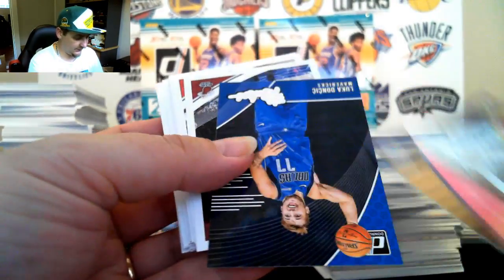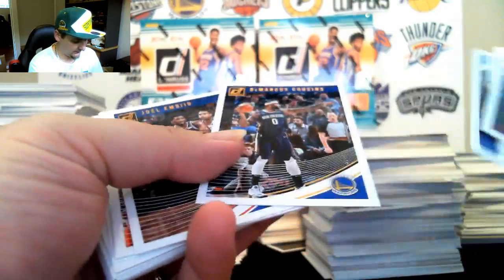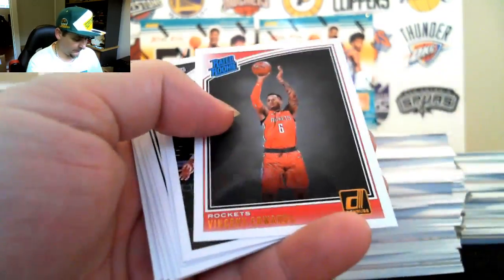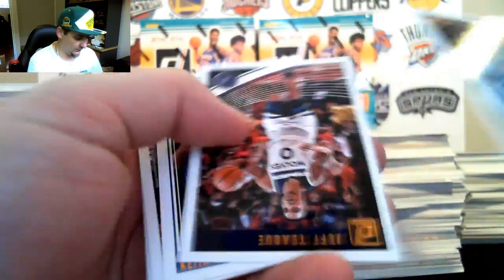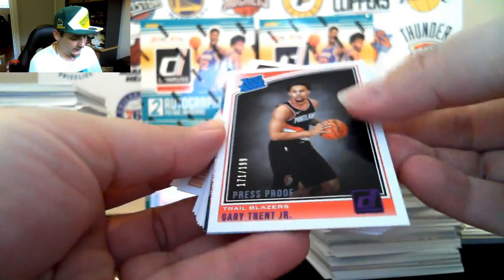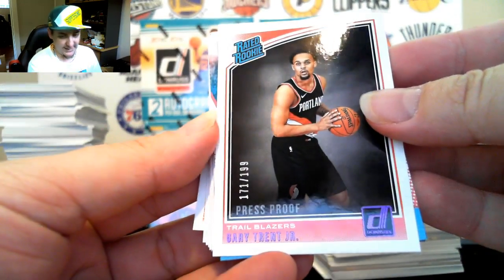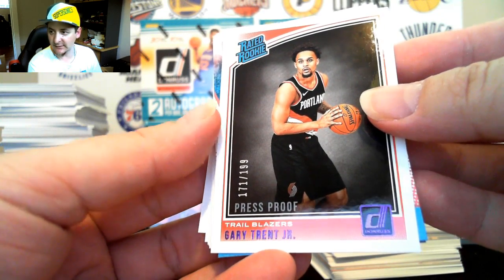Reggie Miller, Hall Kings. Court Kings, Anthony Davis. Wilt Chamberlain. Durant. Doncic, the rookies. Edwards, Robinson, Mitu, Diop, Williams, Spellman. Another press proof rated rookie, Gary Trent Jr., number 199 for Portland Trailblazers. Gary Dixon.